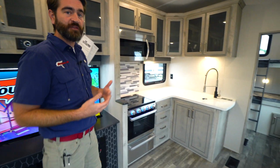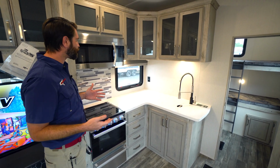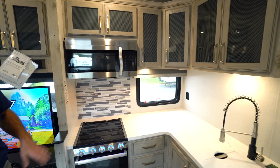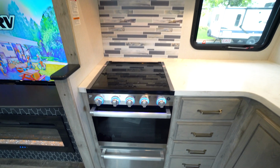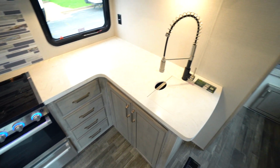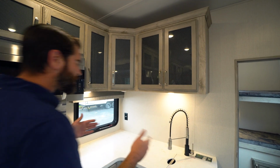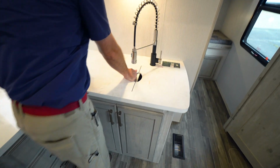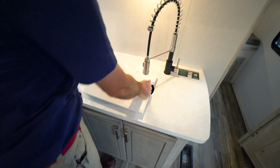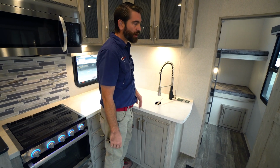It kind of reminds me of the Avalanche 295RK in a lot of ways, but it's still very residential in the sense that we have a big LG convection microwave, a nice large Furrion 3-burner stovetop with an oven down below, as well as some big drawer storage options, plenty of cabinetry for all of your pots and pans and dry goods. Our sink is covered up by solid surface covers, but removing them reveals a dual basin stainless steel sink. And they've given us a nice big wand for washing out those pots and pans.